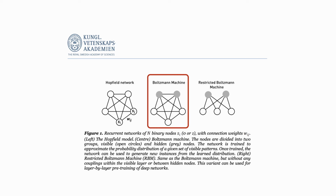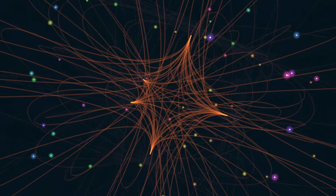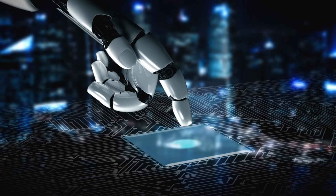Now let's shift our gaze to Hinton's work. In 1985, Hinton and his colleagues introduced the Boltzmann machine. This was an extension of Hopfield's ideas but with a little twist. The Boltzmann machine added randomness and hidden nodes to the network. Think of it like this. Instead of just having visible light bulbs, now some bulbs are hidden behind the curtains. These hidden bulbs allow the network to capture more complex patterns and relationships in data.